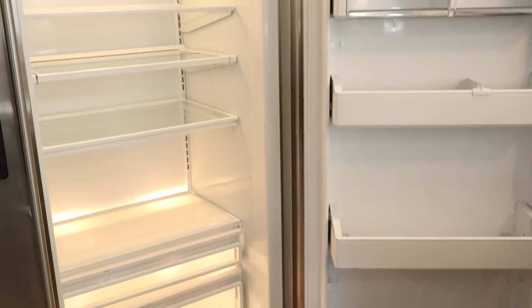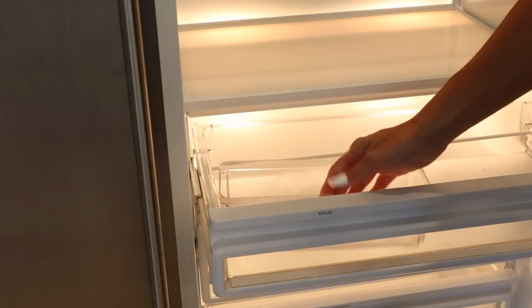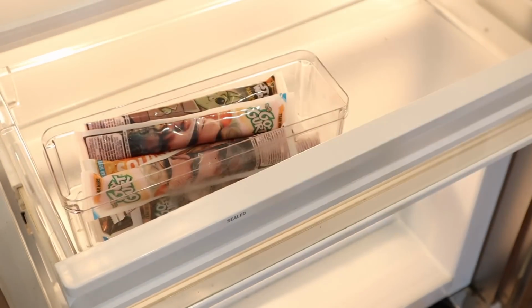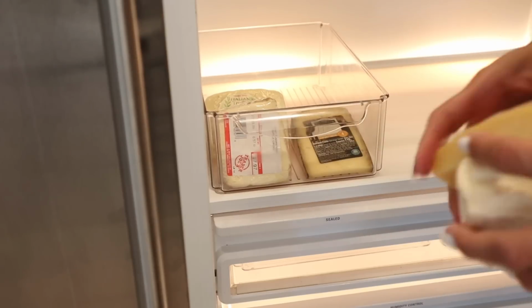Now that the refrigerator is all nice and cleaned out, I'm going to start organizing things back into here. We are not ready to go back into full back to school mode, so I would have a bunch of other grab and goes in here. Since I'm home, I can make the kids' lunches. I don't need processed food like that, so I'm just going to add their yogurts in there.